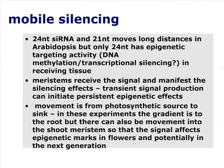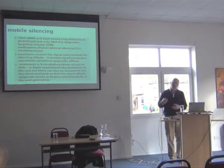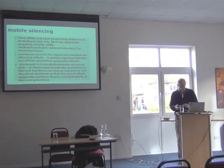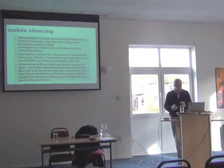And although these illustrations are with roots, one can also think about movement of signal in shoots. And the movement of the RNA silencing has got something to do with the epigenetic mechanisms here. So obviously I know there's a big interest here in rootstocks, and so when one's thinking about the communication between the shoot and the root, then perhaps one would want to incorporate thinking about the mobile silencing into your thinking as to how that communication might operate.